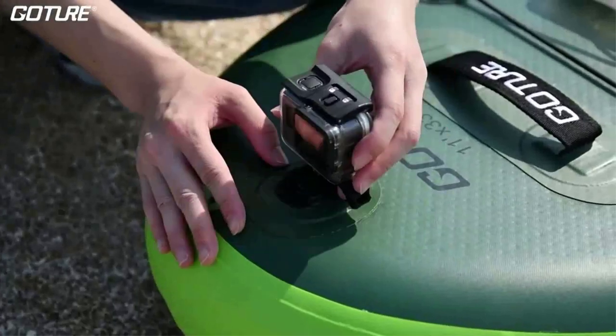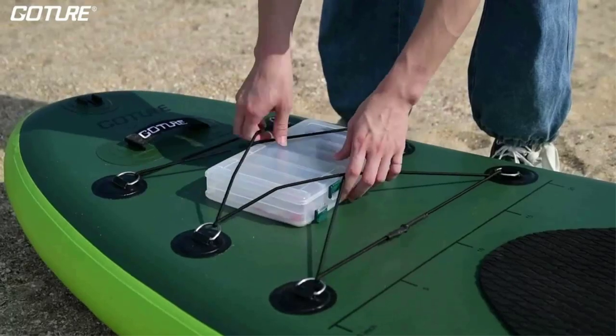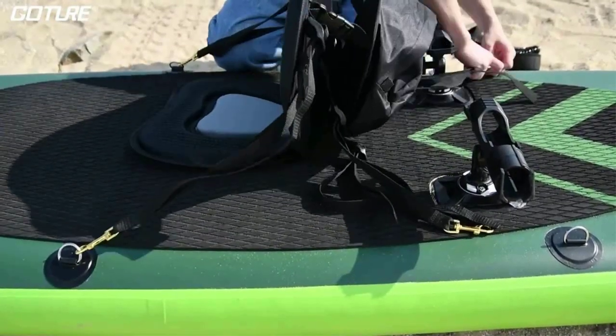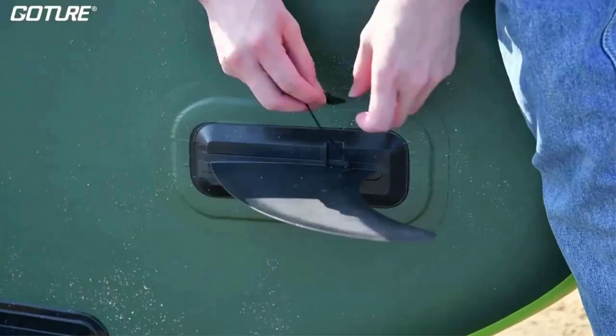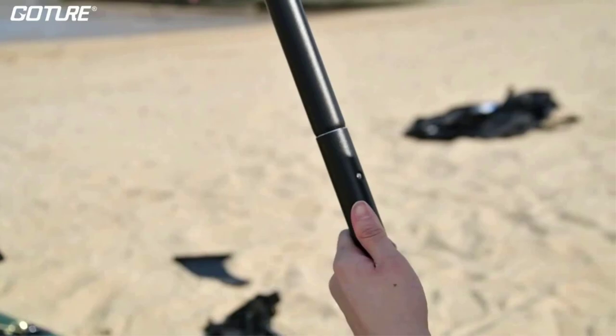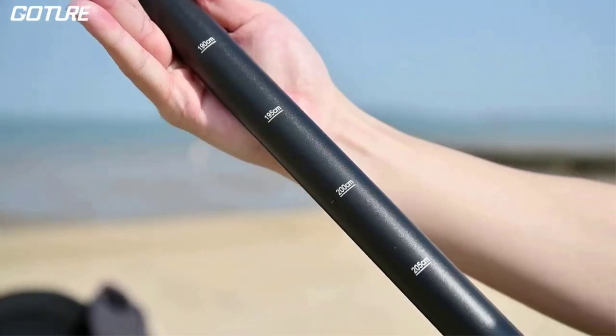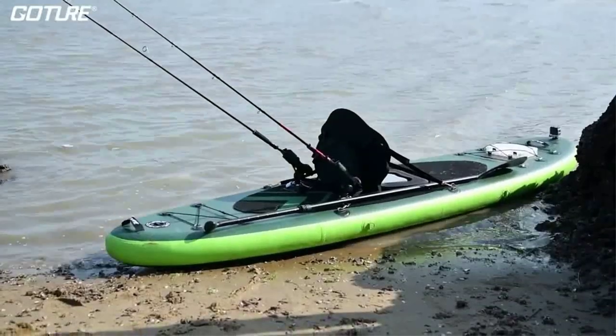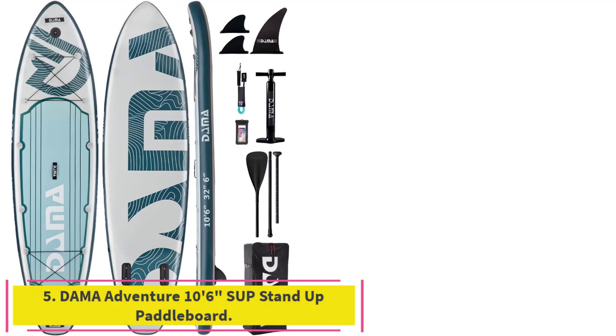Its durable and non-slip design, extra width, and easy portability make it ideal for all your outdoor activities. Extra wide design for easy balance and more space for cooler or fishing gear. Durable and non-slip, with a max load of up to 330 pounds, inflatable and portable with a travel backpack for easy storage and carrying.